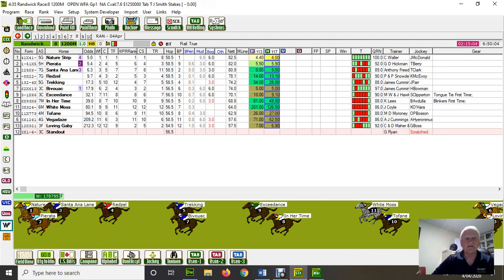In race 8, this is the TJ Smith Stakes. Actually, I like two horses in this. I do find it's going to be very hard to choose between Nature Strip and Pirata, with Santa Ana Lane and Red Zell the next two best. So out of those four, I would be backing Nature Strip and Pirata for the win, and probably taking the Quinella on the top four runners there, 1, 2, 3 and 4. Listed in handicap order, not that this race is a handicap anyway.